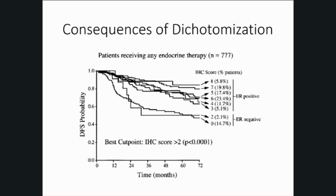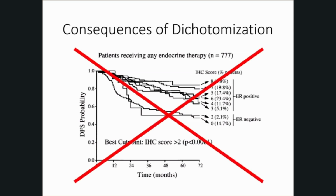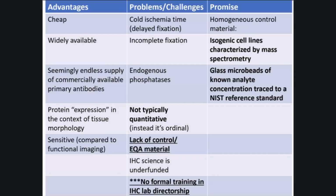So in this publication from Harvey, the skinny blue bars, historically, with historical immunohistochemical assays, they did a really, really good job of stratifying patient survival. But with the dichotomization of this continuous variable, we lost that purpose. So advantages, problems, and challenges, and the promise of immunohistochemistry.